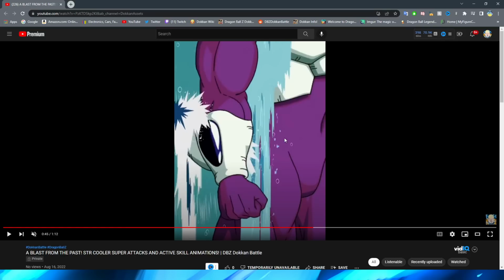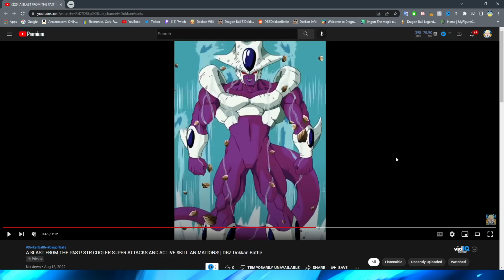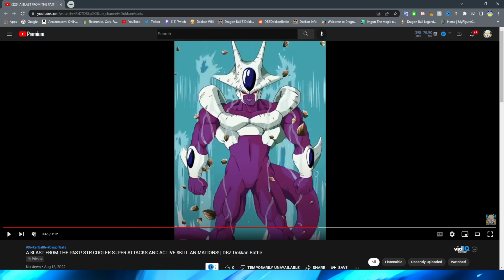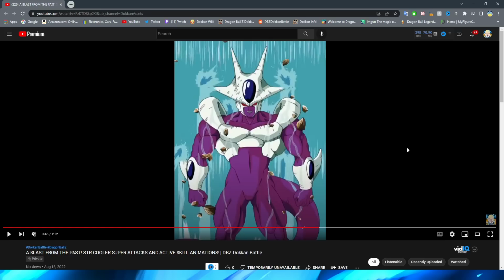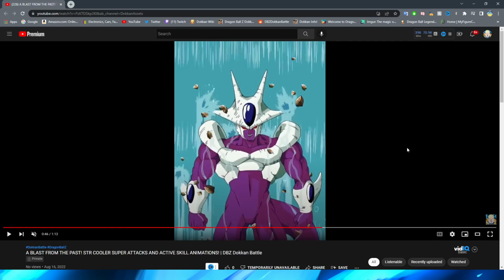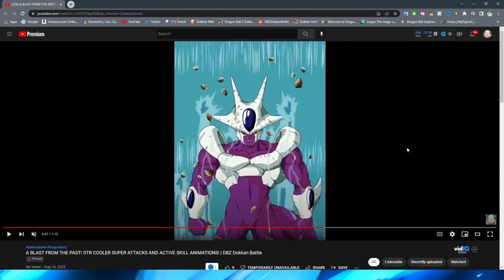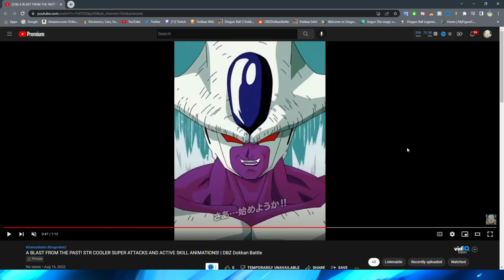I love the little, I almost said sparkles, I mean, I guess the little splashes and bubbles that are coming off of him too. Obviously, now he is standing there with the sections of his body still in the waterfall and a little bit of water pouring over his body. Very nice animation. The actual transformation itself is so good. One of the best Dokkan animations from that era, surely, and the SA as well definitely contends with that too.